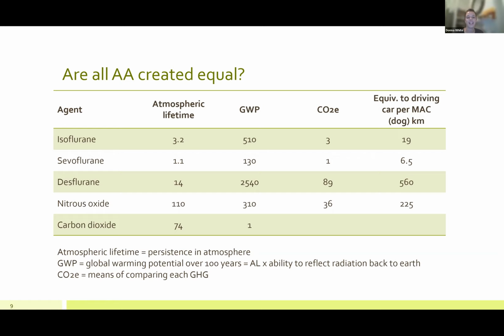I mean, even sevoflurane, you can see it's hanging around for a significant amount of time, and it's got a significant global warming potential. So carbon dioxide equivalents, that's literally just a means that we can directly compare these. So you can see isoflurane is 3, so not as good as sevoflurane, but certainly better than desflurane and nitrous oxide.